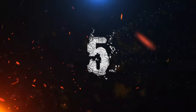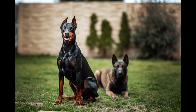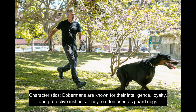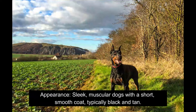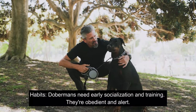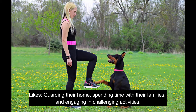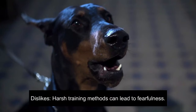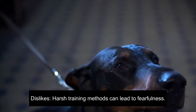Number 5. Doberman Pinscher. Characteristics: Dobermans are known for their intelligence, loyalty, and protective instincts. They're often used as guard dogs. Appearance: sleek, muscular dogs with a short, smooth coat, typically black and tan. Habits: Dobermans need early socialization and training. They're obedient and alert. Likes: guarding their home, spending time with their families, and engaging in challenging activities. Dislikes: harsh training methods can lead to fearfulness.